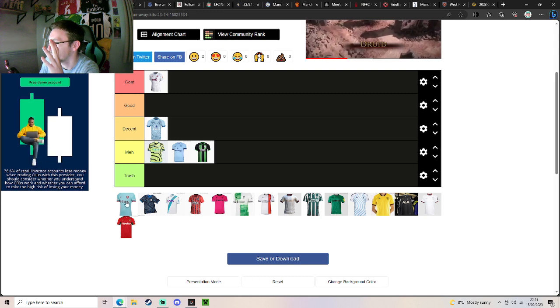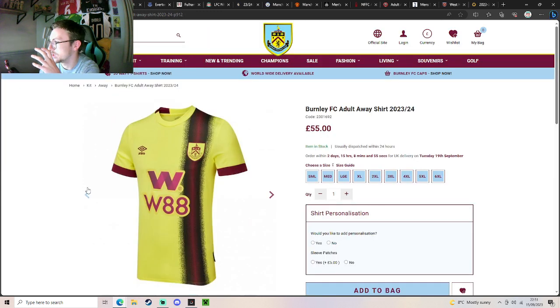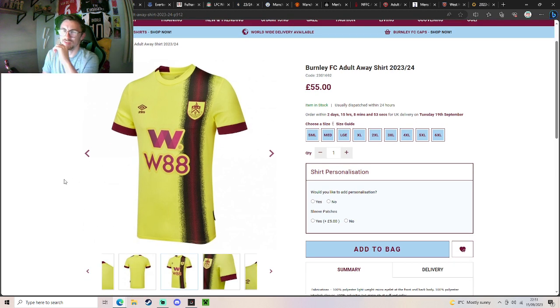Side note, they've put this kit in there, which just isn't... that's, I believe, their third kit. This is their away kit, which is actually very similar to someone else's third kit, which maybe we'll do another episode. We'll see. So Burnley, interesting kit. It's got that sachet on the right hand side or left hand side, whatever way you want to look at it. They've still got the burgundy in it, which is quite nice. I like that they relate the kit still to the club.